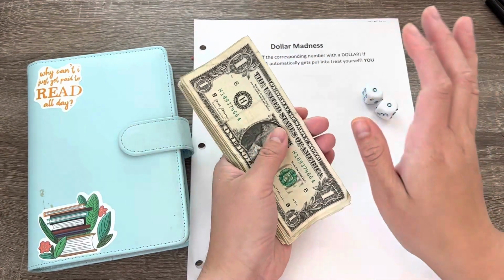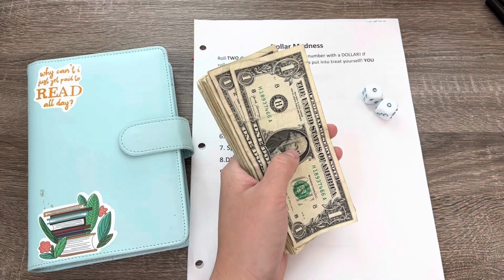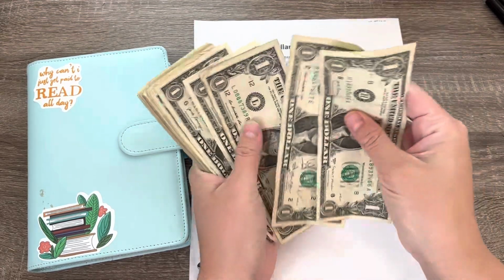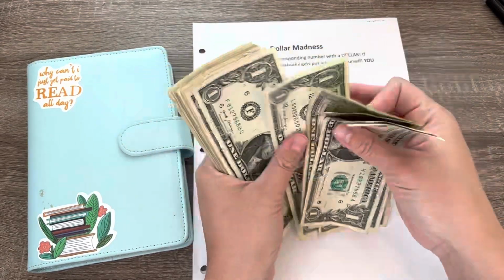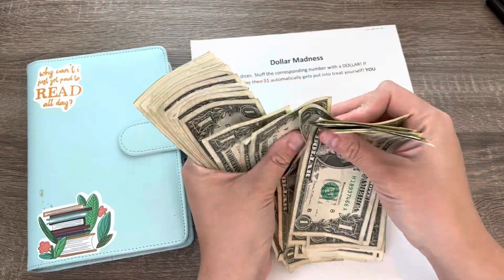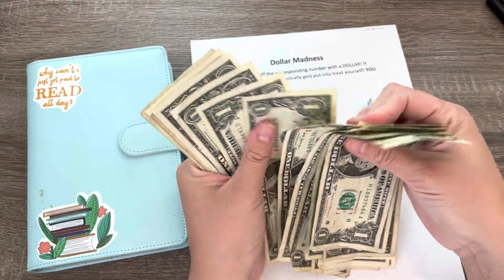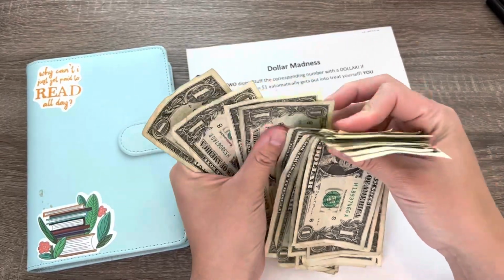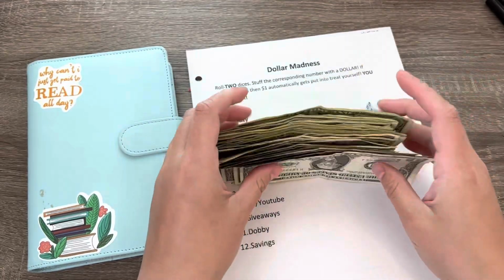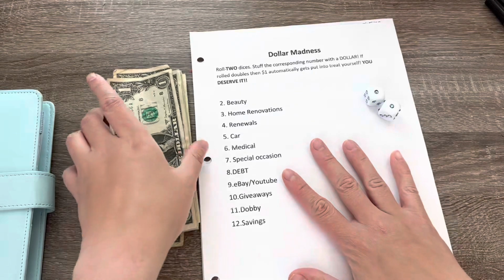So we're gonna go ahead and count, make sure that it is $30, and then we're just gonna go ahead and get started. So we have 1, 2, 3, up to 30. So $30 is how much we are going to be stuffing somewhere.